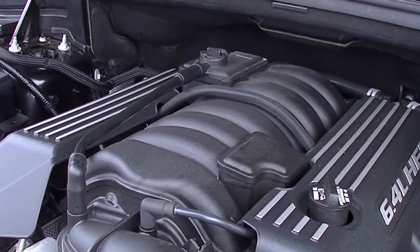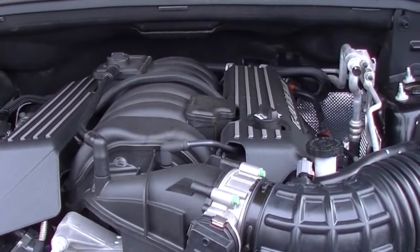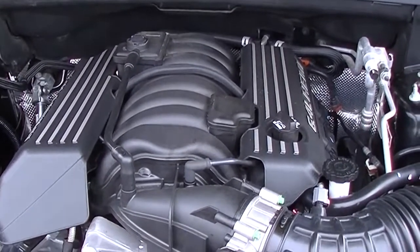But now it does have a 91 liter tank, so you're going to get around 650 kilometers per tank. It does have 7 airbags in the vehicle, and if you were going to tow, it would tow around 2,900 kgs.